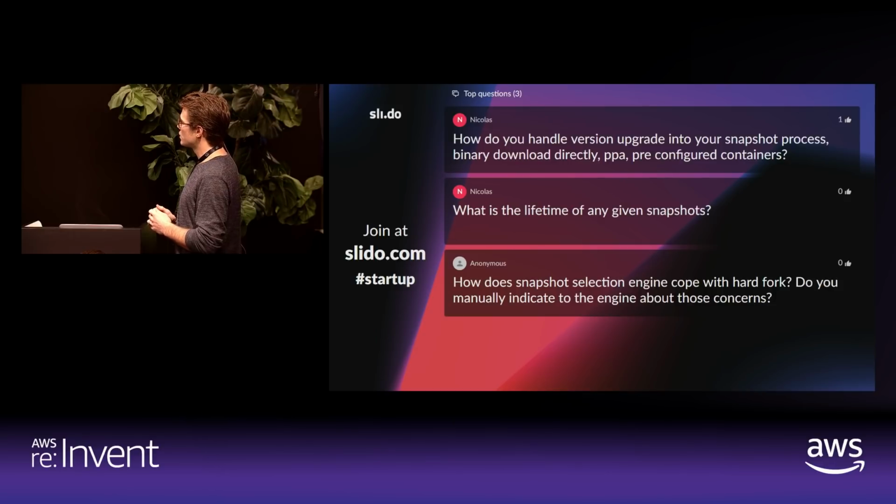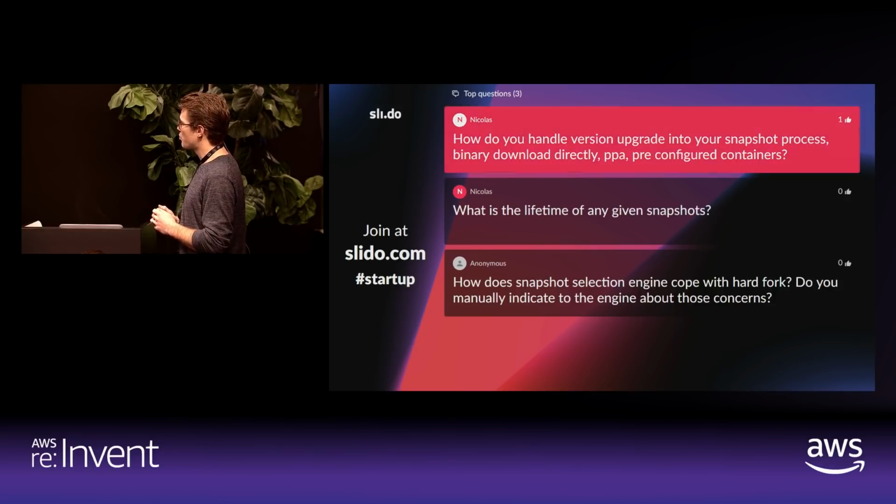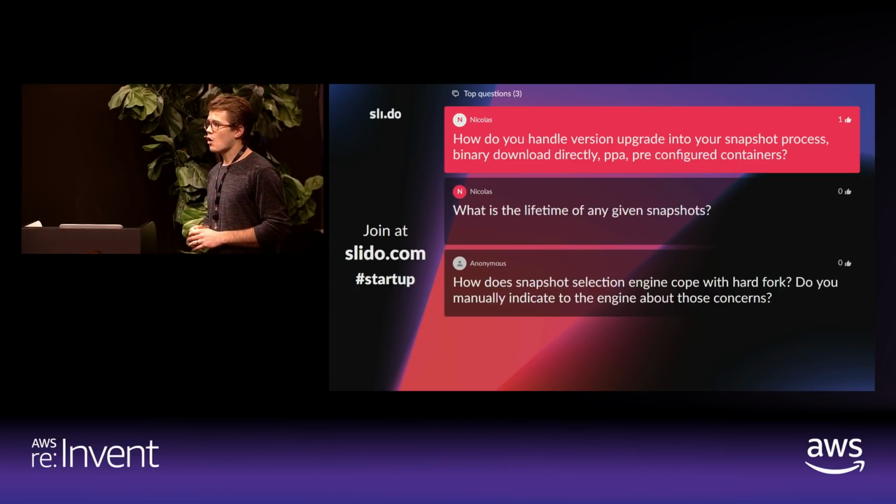How do you handle version upgrades in your snapshot process? Binary download directly, PPA, pre-configured containers? Yeah, so we are a code deployment solution. We can essentially click any single commit we want to, build the container required for that commit, and then deploy that. So when we build that container, it's pushed to a central container repository, and then when the new ASG comes online, it's going to pull down the most recent container and start that up.